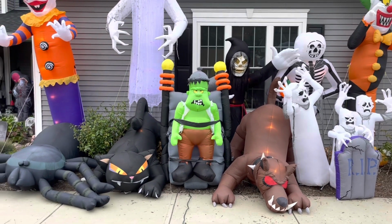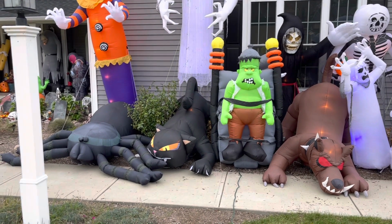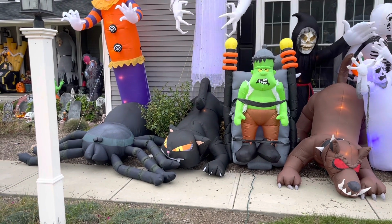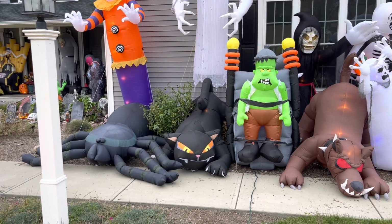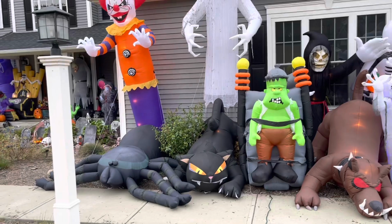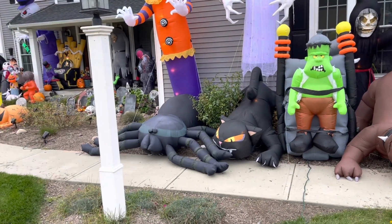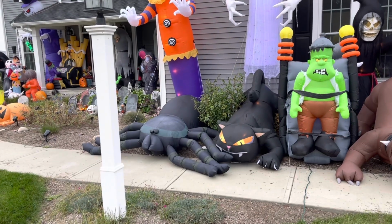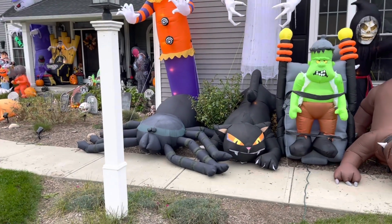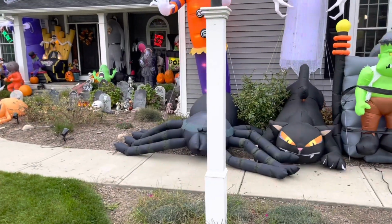Then we've got the shaking monster, the head turning cat, the 8-foot spider, which is my oldest originally owned inflatable in the display. There is one older, and I will show you guys that in a little bit, but I originally owned this and it has been used every single year since 2002. So I'm amazed at how great he still works.